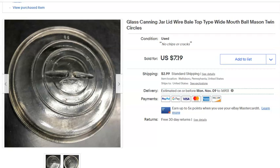And another cannon jar lid. This was a recent list as well. I paid a quarter for this one. Listed it October 15th. Sold it on the 17th for $7.19 plus shipping. So that's cool. That was a wide mouth too, with all the circles in there. So that was a little different. Next.